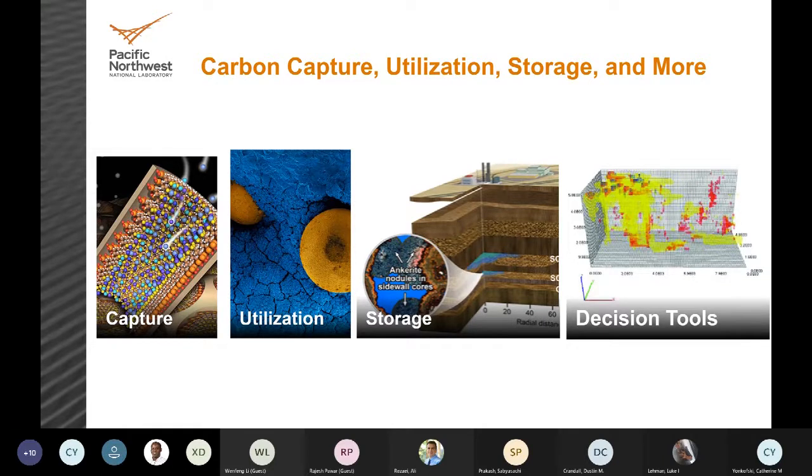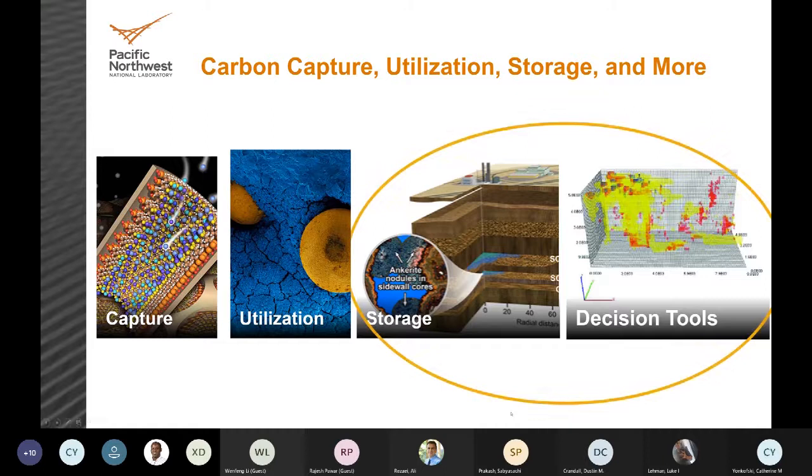So as I mentioned, my expertise is in storage and building these decision tools. That's what I'll spend most of our time talking about today.